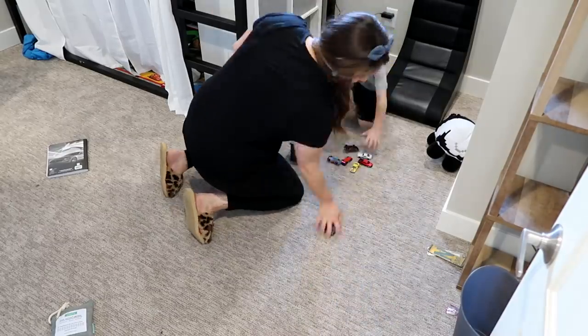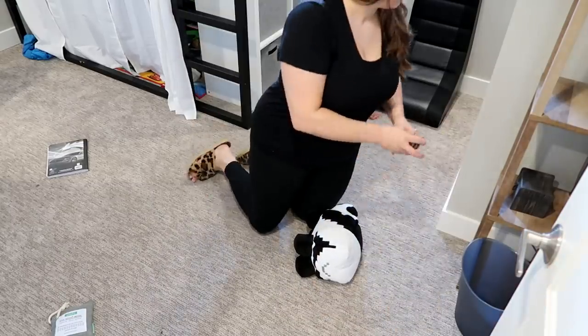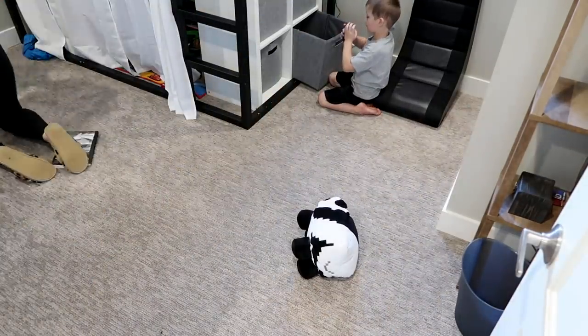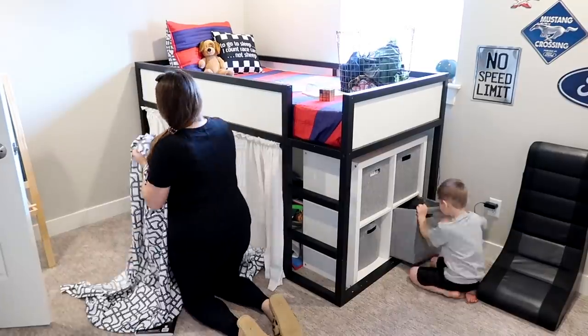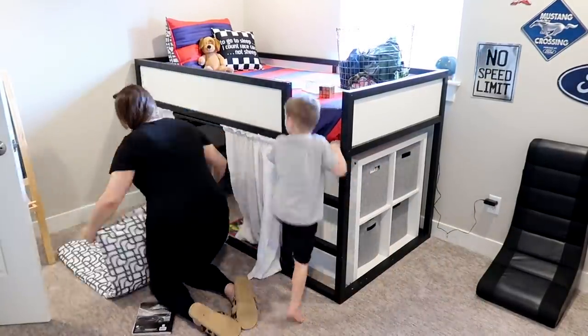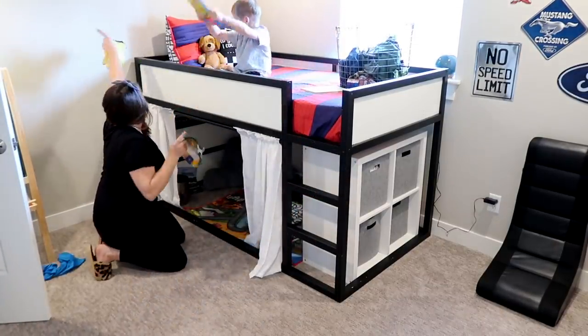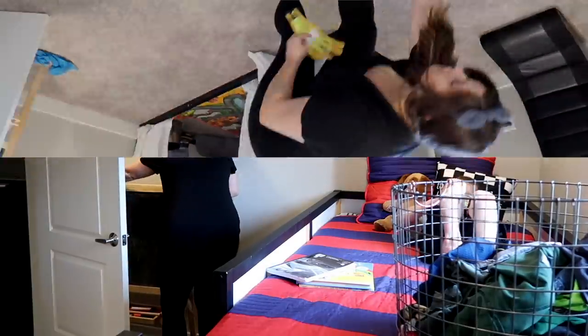But one thing that I think has benefited us so much was there wasn't really one day that we just decided to start including them. Since they have been little, they have always been a part of it. Even if they didn't really do much when they were really young, they were always with me and just included in the process. So it was just kind of a natural process for them to start pitching in a little bit more and more as time has gone on.